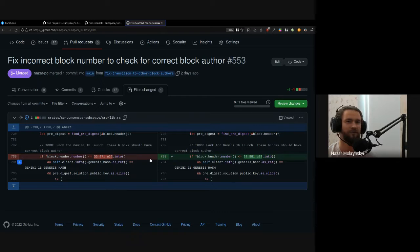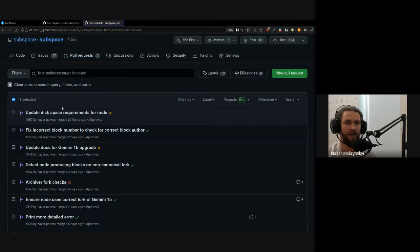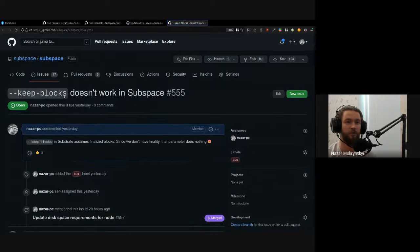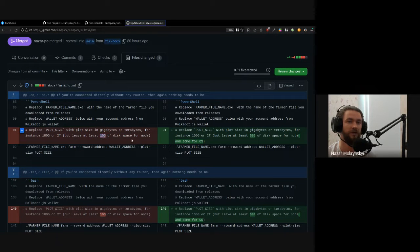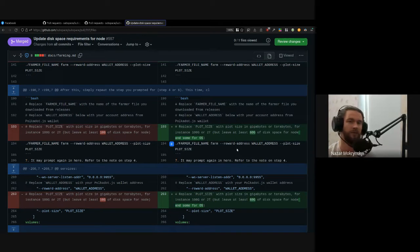There are still a few nodes stuck on that block, by the way, but it will resolve as soon as they upgrade. And I updated docs again after discovering that actually keep blocks doesn't work because it assumes finalized blocks, and unless they are finalized, it will not remove any blocks. It will just keep everything. So everyone is essentially an archival node, and requirements are no longer 10 gigabytes. It's actually about 60. And hopefully we can fix that soon. But at this point, it's actually kind of beneficial because people will still see the history to others.